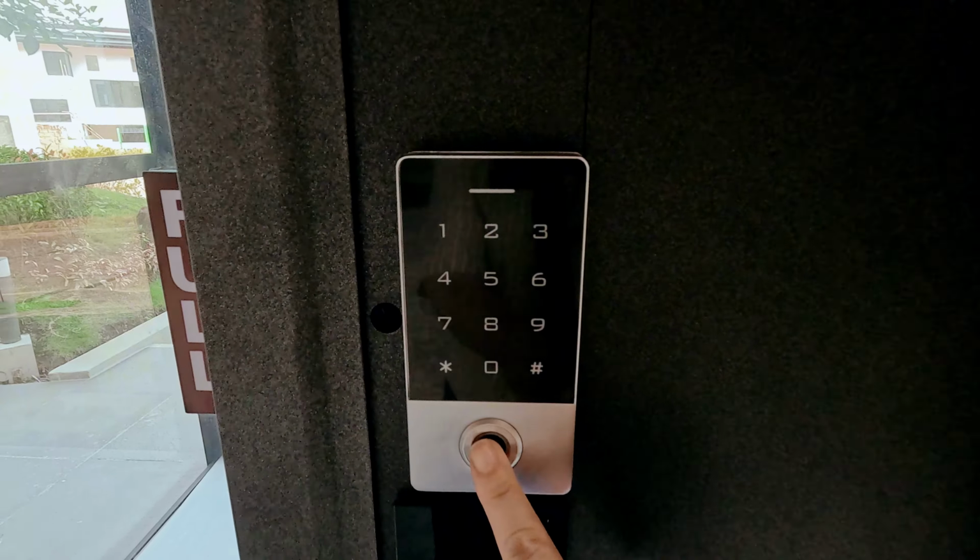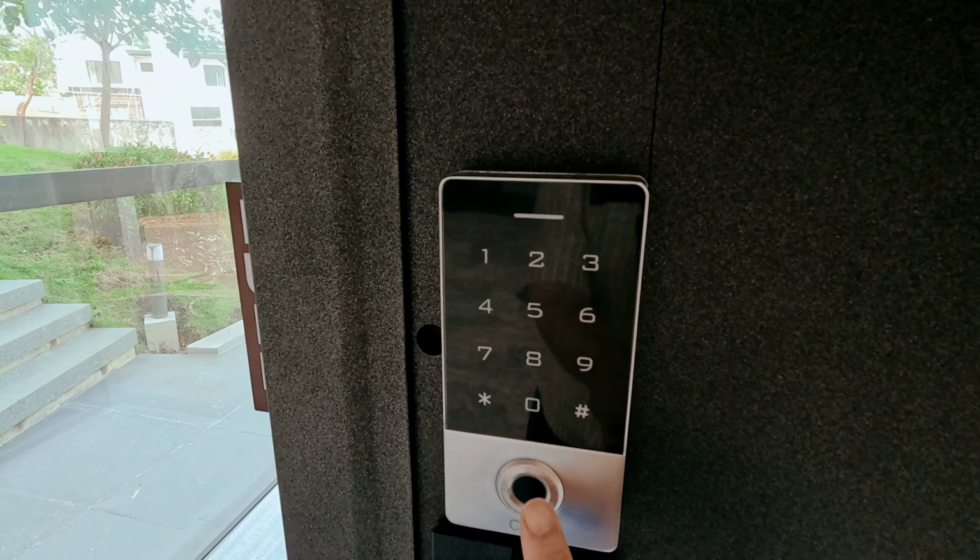Here's the highlight mga ka-perch, your very own private elevator. Imagine effortlessly pupunta ka from floor to floor, pipindot ka na lang. Diba? That's luxury and convenience combined.